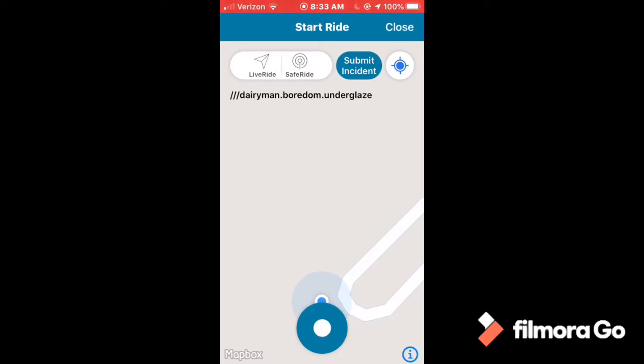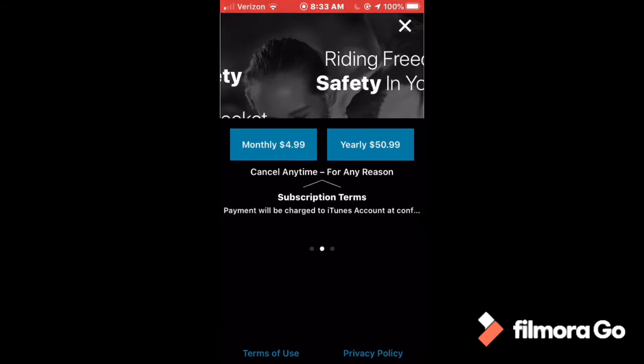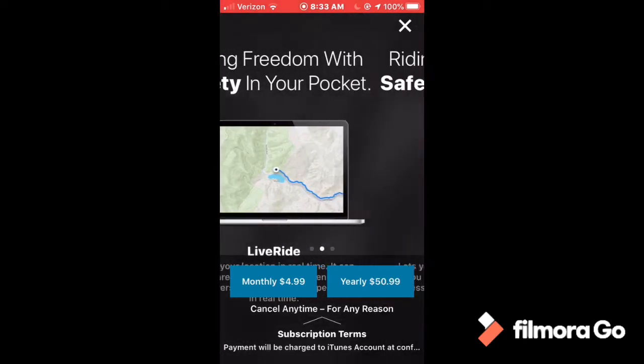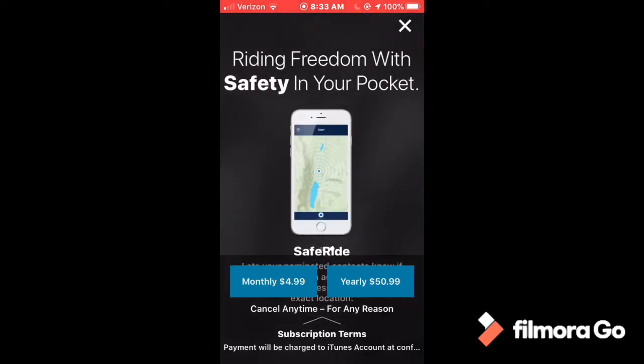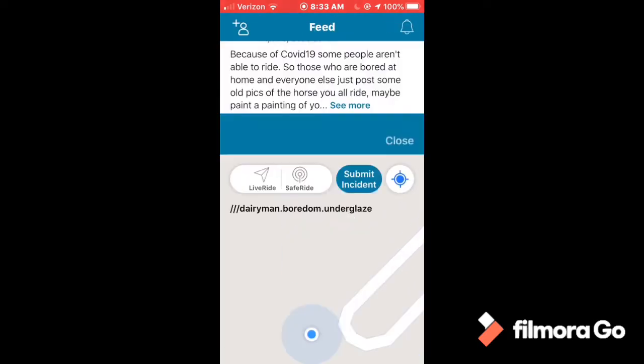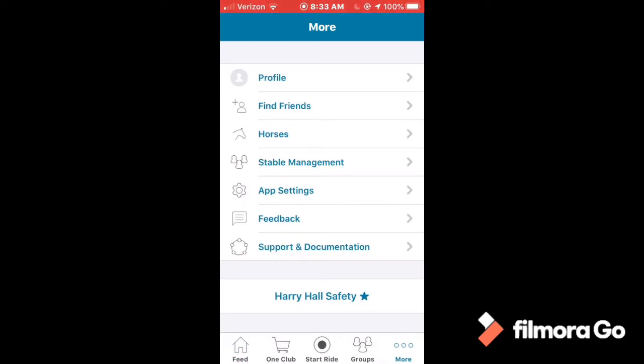You can do a live ride or a safe ride. Safe ride you do have to pay for, but it lets your parents know if you've fallen, if you get hurt, anything like that. That way they know if you need help or not, which is really cool. So yeah, I definitely love this feature, but obviously I can't use it because I don't have a horse, unfortunately.